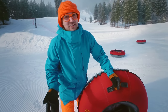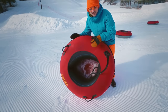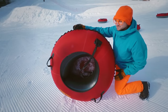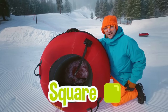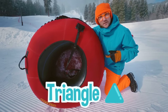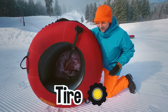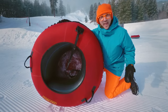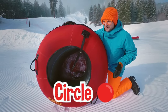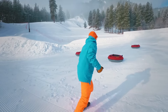Now, I have another game. This one's pretty simple. What shape is this inner tube? It's not a square. Is it a triangle? No. It's the same shape as a tire. Yeah! It's a circle! Woohoo! Good job!